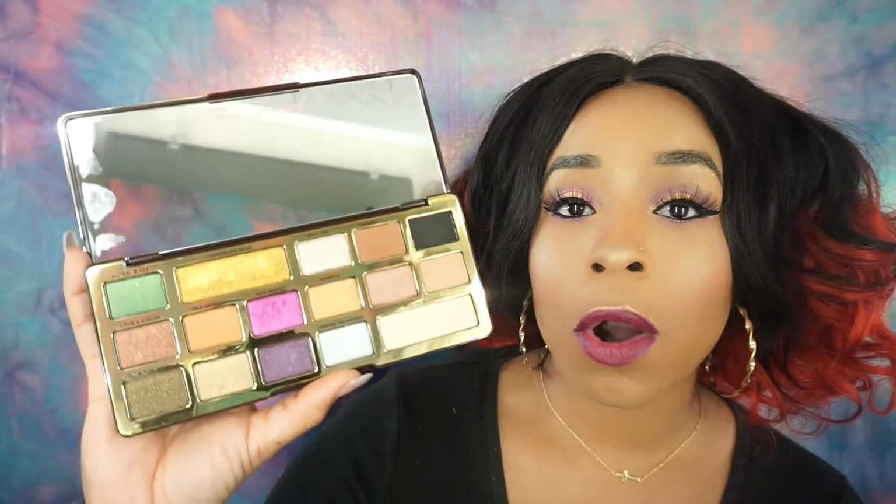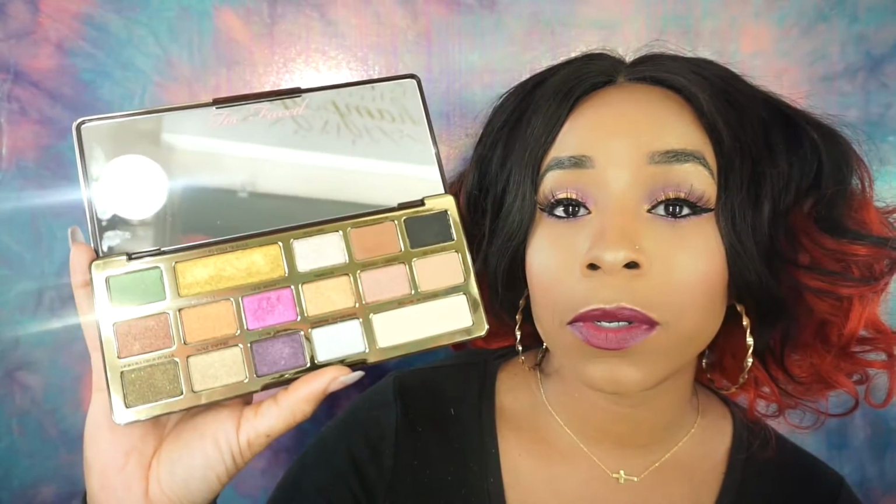It just feels expensive. But this palette is the same price as the other chocolate bar palettes, $49, which I am shocked. I just really thought this would be more expensive just because of how it feels, how it looks, and especially these shades. So you get 16 shades. Most of them are glitter shimmer shades. You only get four mattes, which are these four. Not only is it glitter, it's all warm tones for deeper skin complexion.